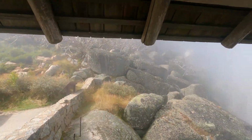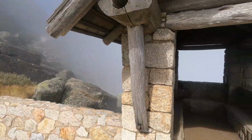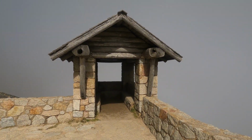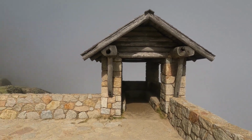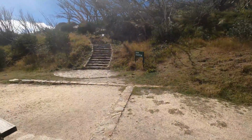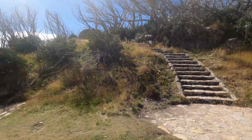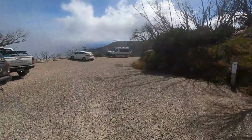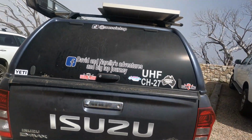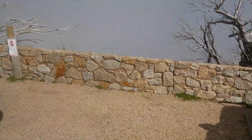In a little hut, a little protection hut. Oh, I nearly hit David with the camera. I have warned you all, I'm uncoordinated. Yeah, so you can get in that little hut for a bit of protection from the weather. That's the Horn walking track up there. One kilometre, steep. You have to be fit. Pretty popular place.